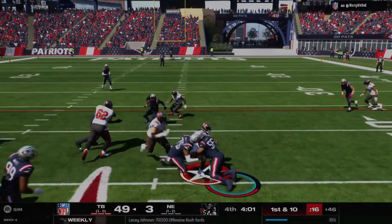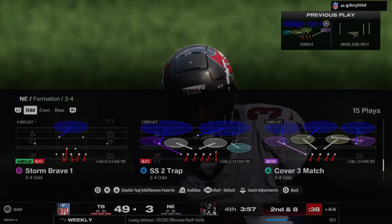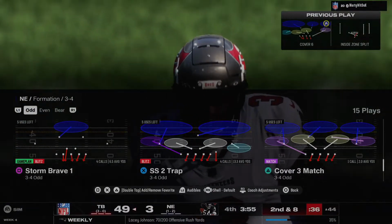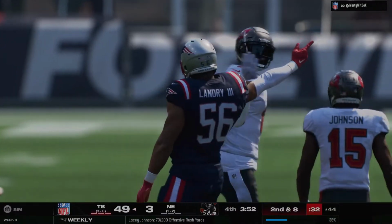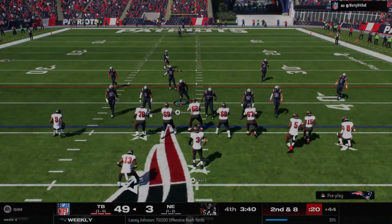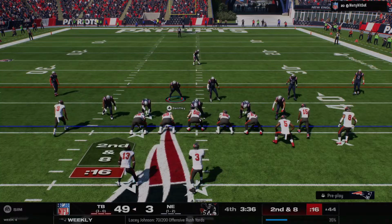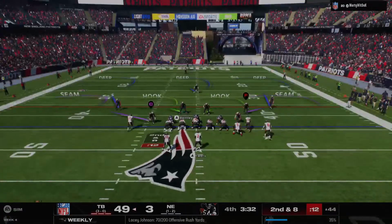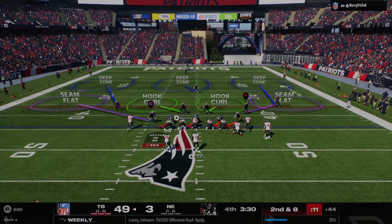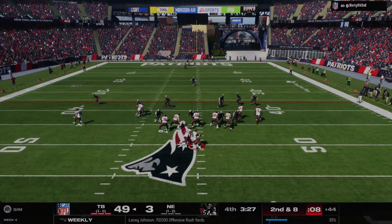They give it to him again. And they try to power it forward, but only a couple of yards there. 8 yards to go. Let's see how they approach this second down. 19 Tiger, 19 Tiger. Here we go, here we go. Cougar 19. Man in motion here. Go. 2nd and 8.